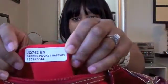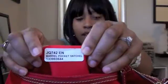And then inside here it has the description sticker of what it is. So it just says exactly what it says on the tag. Jacquard 742EN barrel pocket satchel bag, along with the item number or the matching code number. So that is the big purchase, ladies.